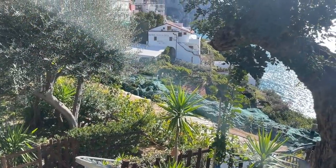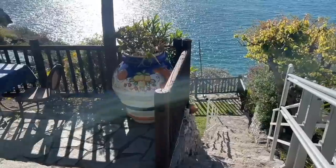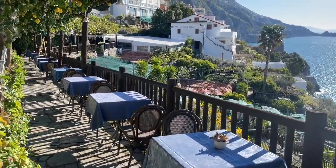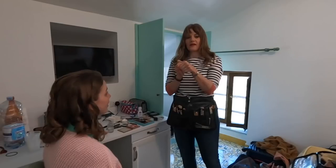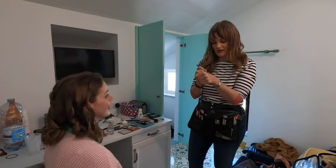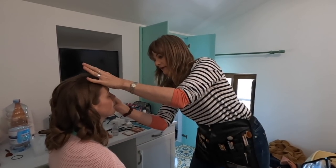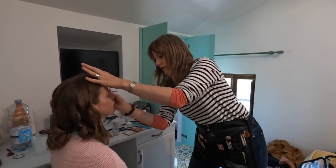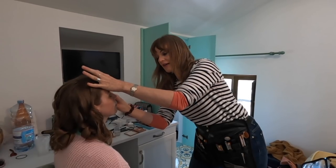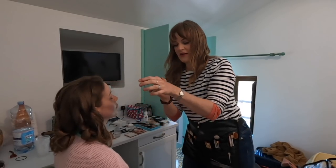There's the main hotel over there, isn't it beautiful? So we're doing two makeups for a little photo shoot, and they're going to be slightly different, so I'll just use slightly different colours, and then we will go outside and check, because it's a little bit dark in here, we haven't got proper lighting, so we'll check outside and then we're going to hang around for a while and see the photo shoot, where they go and what they do.